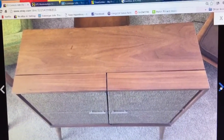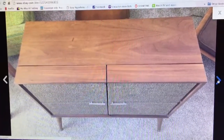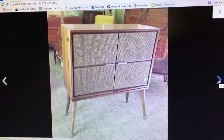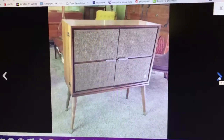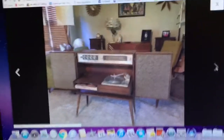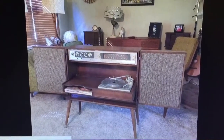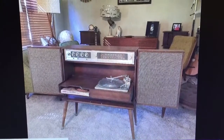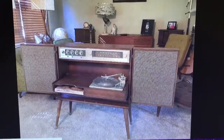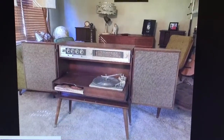And it's not marked up too bad. I used a little of the Howard's wood refinisher or restorer on it, and after doing some research I found these are very popular. Somebody sold one for $500, and I just thought, that is crazy. Well, I finally decided to sell it, and like I said, I've had it since last fall, and so I marked it up to $599.99, and immediately had all sorts of inquiries, and I had a conversation back and forth with a woman in England, and she finally bought it.